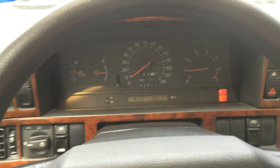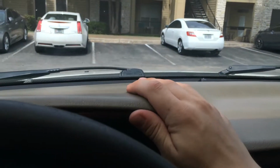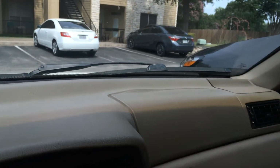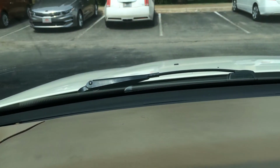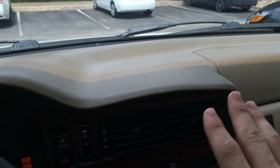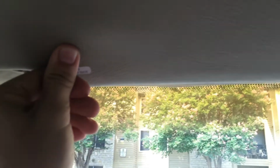So, what all do we got here? Let's take a look. The normal things, you got your dashboard that wants to run away on you. When you drive around, it creaks. But it's not as bad as a lot of the other ones that I've seen. And maybe with a little bit of TLC, I can get that to go back down, or just leave it as it is and don't mess with it in case I make it any worse. Sometimes this likes to fall down, but if you push it up and push right there, it'll typically stay up.